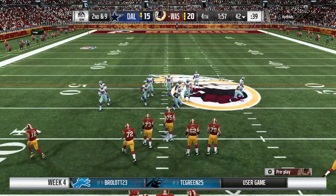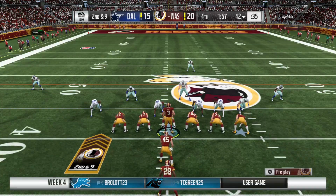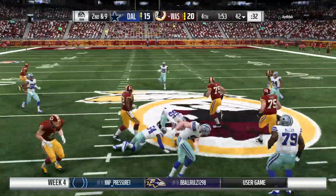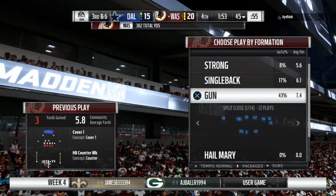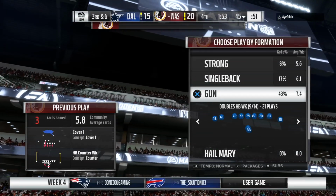So 2nd and 9, and you'd have to figure just about all 11 probably crashing the line here. And on the ground they go with a running back. And he'll take this one up close to about the 45. And whistles, and we're going to have another stoppage of play as they call the timeout on defense with 1:53 left.